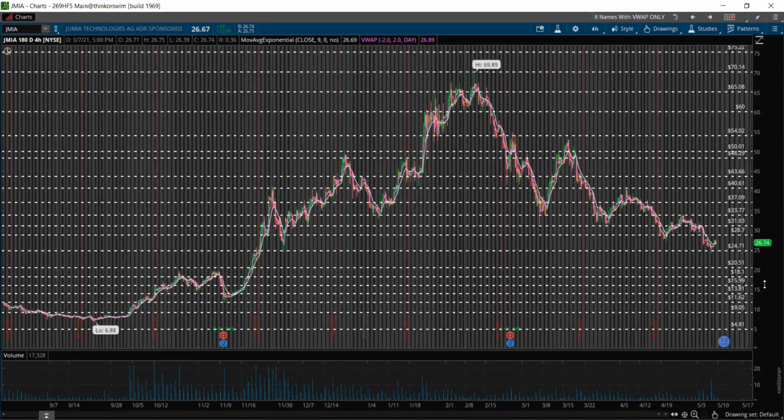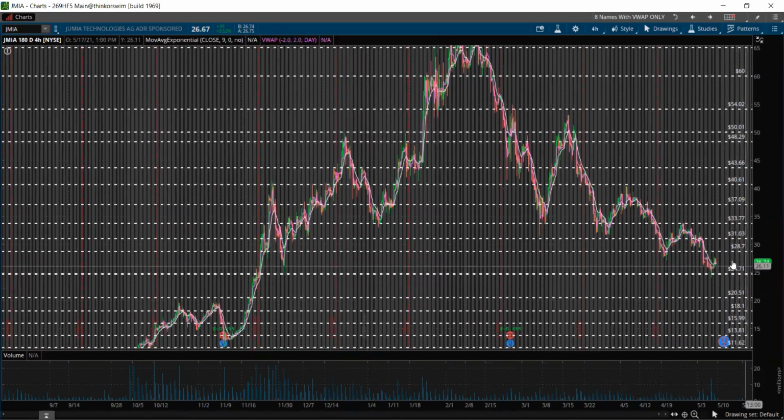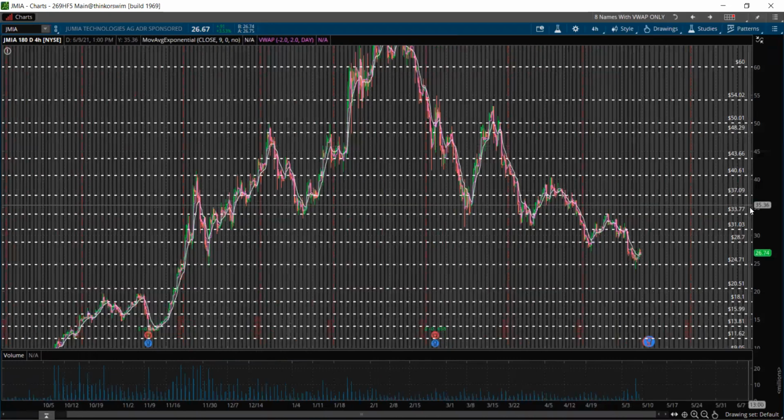We do have some strong support here at that 24, 24.50 area. Heading into next week, I would like to see a pop above 28.50 for take profits at 31 and 33 and a half. Now, if you are more of a conservative trader and are not sure, and you want to see this trend change, well, the first sign of that would be a break above the 33.50 area for take profits at 37 and 40 and a half. So those are my targets to the upside.